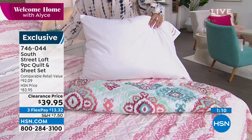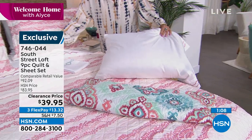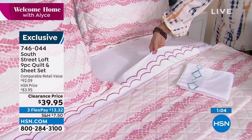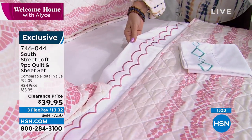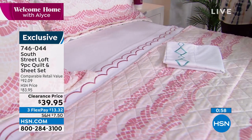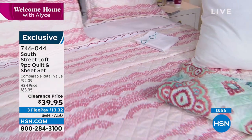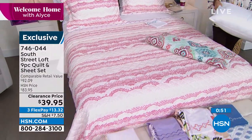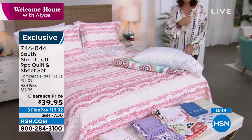I'll bring it over here and you can see how pretty this is on your bed. Absolutely a gorgeous design. Again, people ordering multiples of these, you should. They're under $40 for a sheet set, extra pillowcases, a quilt, and two shams. Truly, and I crossed my heart on this one, crossed my heart.